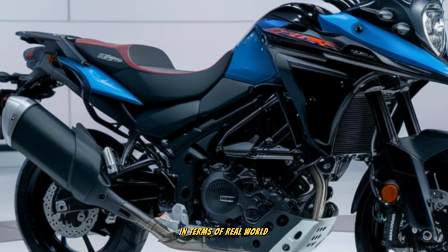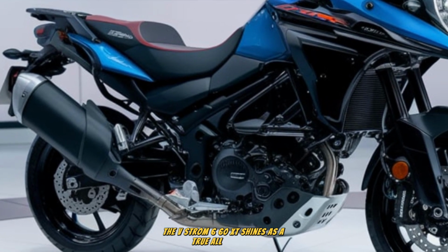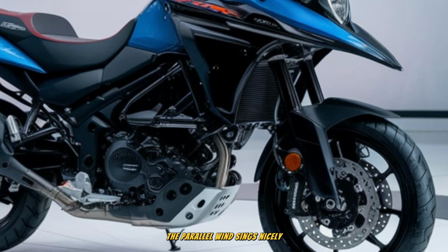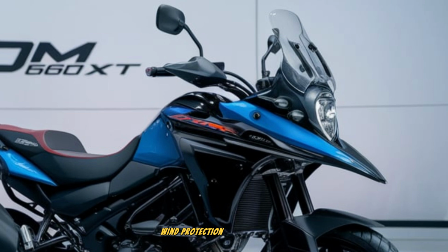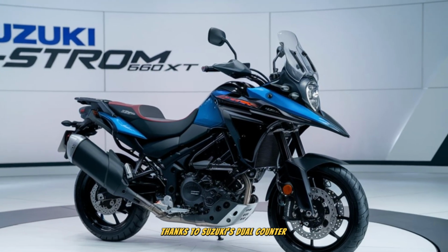In terms of real-world performance, the V-Strom 660XT shines as a true all-rounder. On the road, it's stable, planted, and fun in the twisties. The parallel twin sings nicely at around 6,000 revolutions per minute, and cruising at highway speeds is effortless. Wind protection is excellent, and vibration is minimal thanks to Suzuki's dual counterbalancer setup.